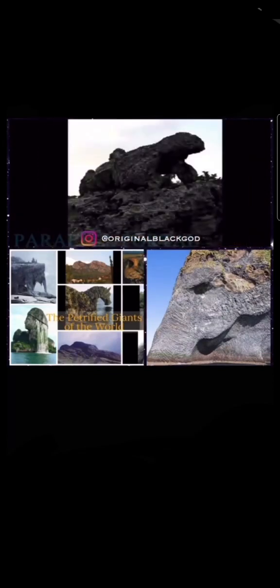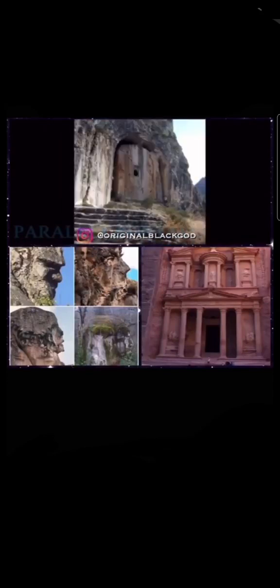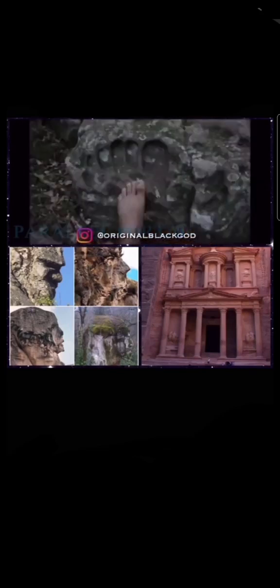Looks like a toad, doesn't it? And these right here are supposed to be whales. Now, someone actually found a well-preserved body part. You have giant doorways. They left all kind of evidence, stacking rocks, stacking stones. They were being funny. You have all these footprint impressions all over the world.